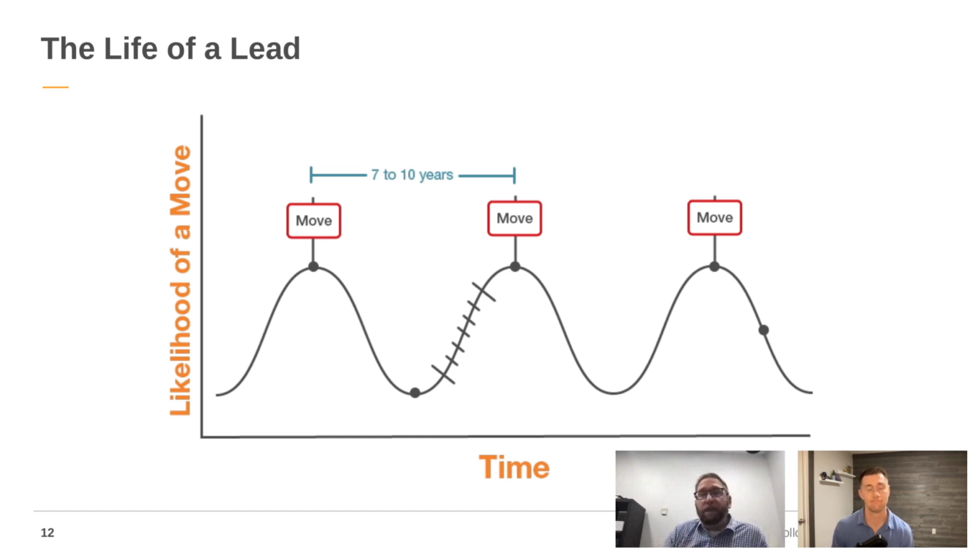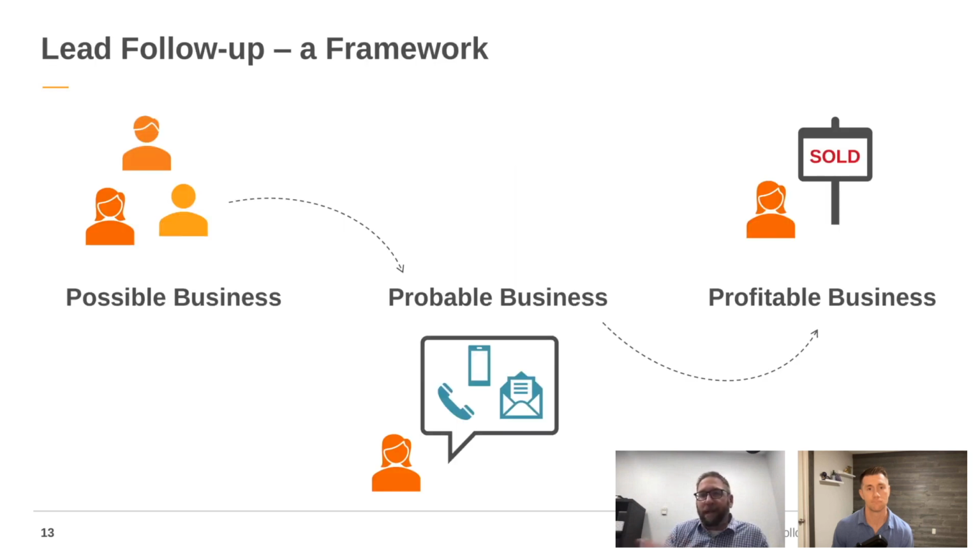So when you think of leads as possible business, it kind of changes the dynamic behind that, right? Lead follow-up helps turn the leads from possible business into probable business, with the end being a profitable business. We're all in business to make a profit, correct? And so the National Association of Realtors profile of home buyers and sellers details the opportunity that lead follow-up can provide to your business.